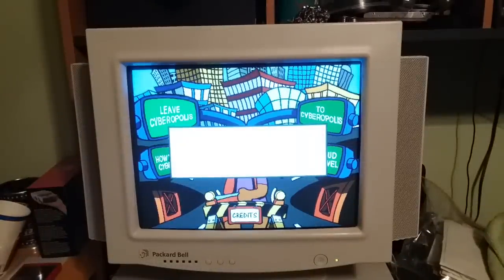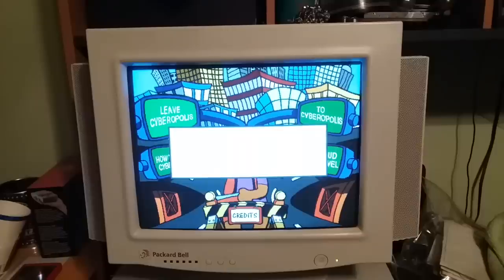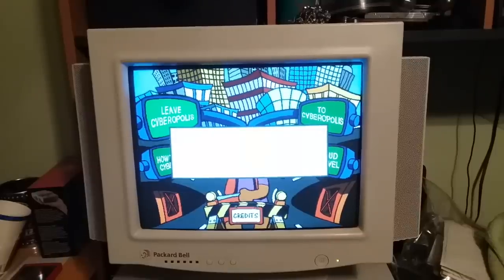And it was only a matter of time for this computer to not work. Every other computer's crashed on me today, except for that Compaq. I'm gonna let this play for a minute, just so you guys can make a remix out of this.